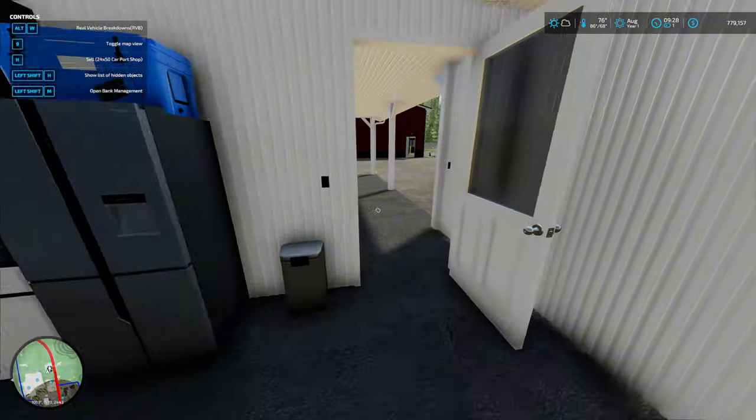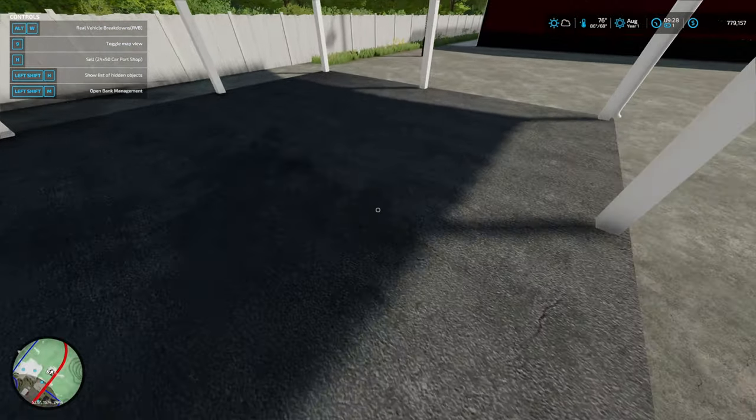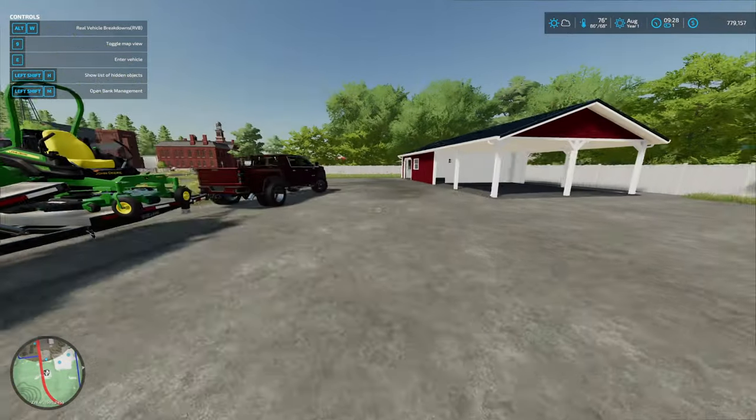See what I mean? But anyways, yeah, we're going to be using this carport for smaller equipment like just mowers and whatnot, and then probably use this to park some things, maybe. And then our trailers are most likely going to go on the side.